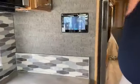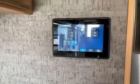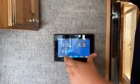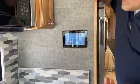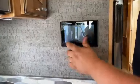All kinds of little features to open up your vents inside these. It's all electronic. It's all right here. You can even control your bedroom ceiling fan from here as well too. You can control your slide system on this for you. So again, a really nice convenient system on these.